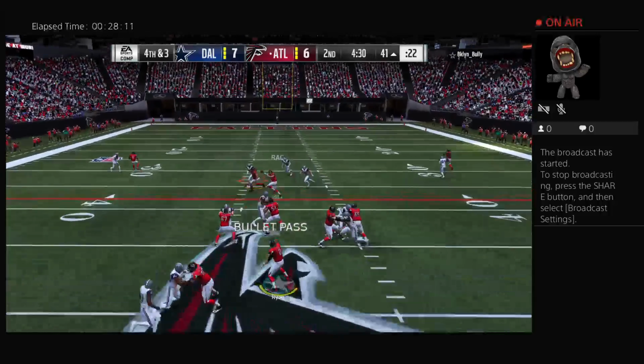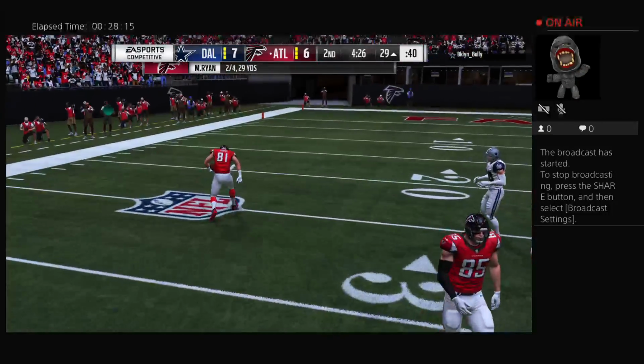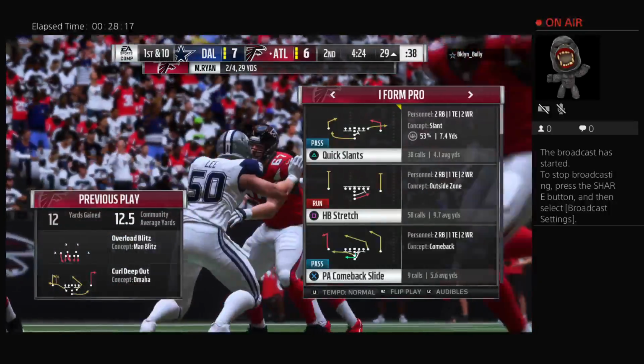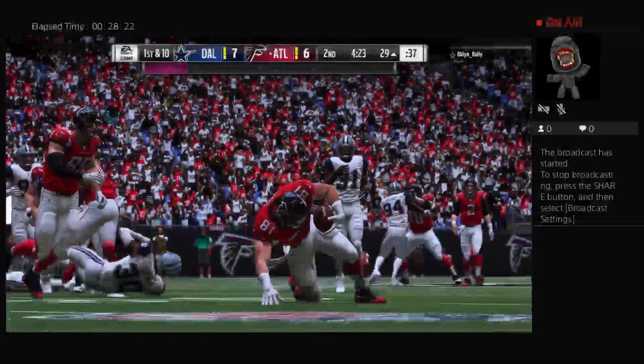They'll try and throw for it with Ryan. And finding the tight end, Hooper. And he's going to get this inside the 30. A big pickup of 12 yards on 4th down to keep this drive from stalling.